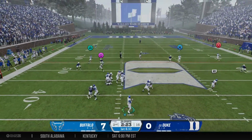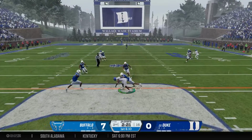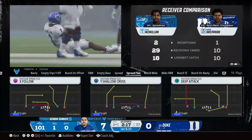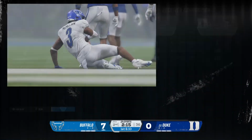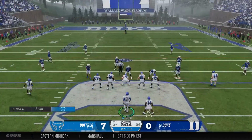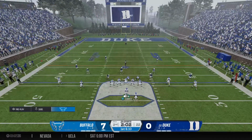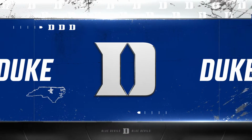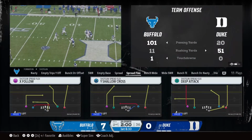First play of the drive, they'll come out throwing. Finally make the tackle, but not before he crosses midfield. First down at the 44. First down here for this offense. It's the 2-minute timeout. Nice to have a close game here as we approach the half.